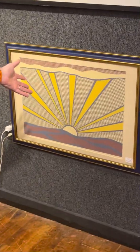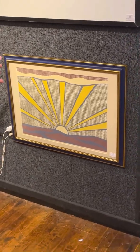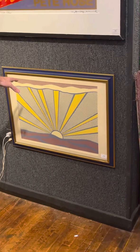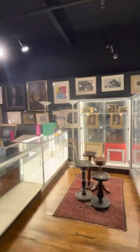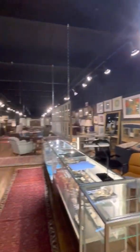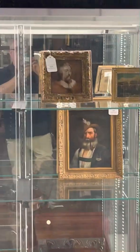What's that underneath it? That's a Roy Lichtenstein of a Sunrise, which I just absolutely love. It's quintessential pop art. So we've got a lot of modern in here. Come check out the galleries. It gives you a good blend of furniture and art. We also have a painting attributed to Anthony Van Dyck in our case here.